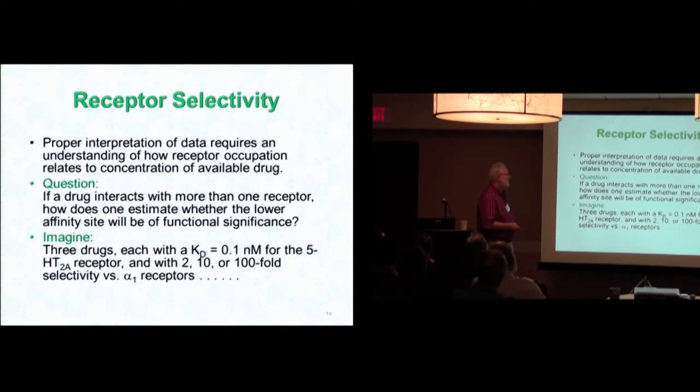Now the other issue is selectivity. Most drugs bind to lots and lots of different receptors. And it used to be the thought that for treating some therapeutic condition you wanted a drug that was very specific for a particular receptor. And now instead of a magic bullet, they talk about a magic shotgun.